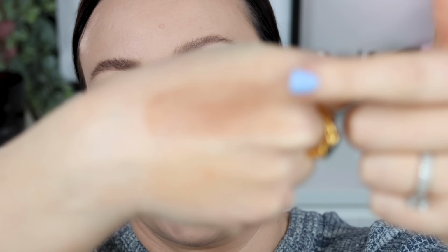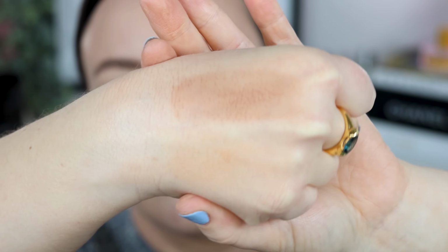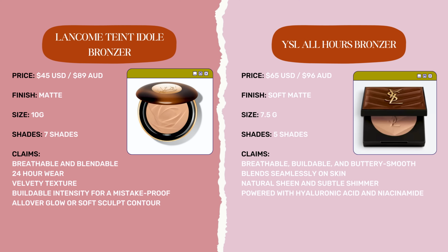So I have the shade True Light in the Lancôme, and the shade 1, I believe it is, in the YSL. So let me give you a quick swatch. You might not be able to see the YSL too well. So this is the YSL, this is the Lancôme. The YSL is definitely a very light shade, but actually looks quite lovely on the skin. So I'm going to put Lancôme on this side and YSL on this side. The shades are going to look different because the Lancôme is definitely a lot more pigmented and deeper than the YSL. So I'm going to use an MY22 for the Lancôme.